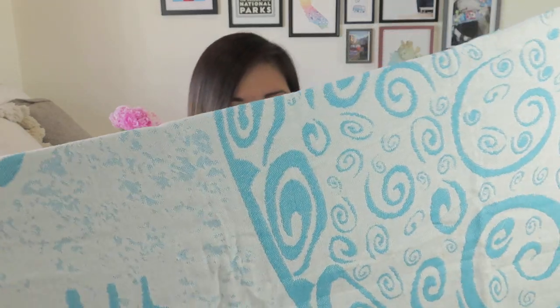Is this like a turtle or something? I feel like it's a turtle that I'm seeing, but you definitely can see a bunch of stuff here. So it says, indulge in the serene beauty of the Pacific Ocean with our Sea Lovers towel. This stunning turquoise Turkish towel is the perfect companion for sunny beach days and lazy poolside lounging.